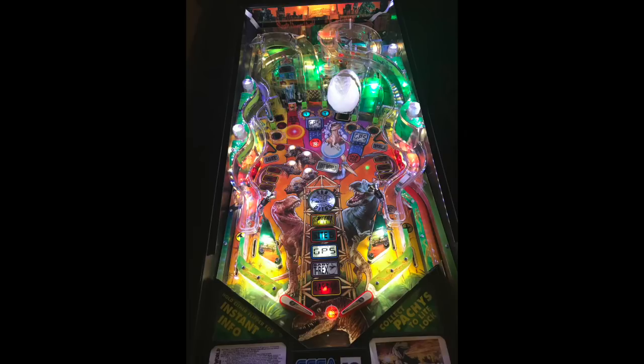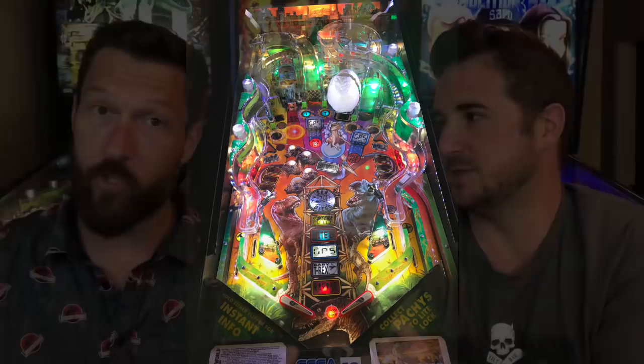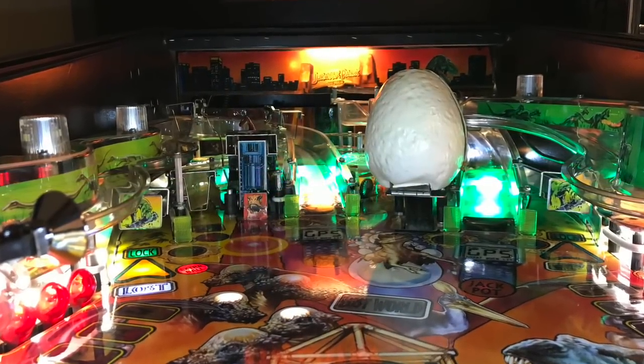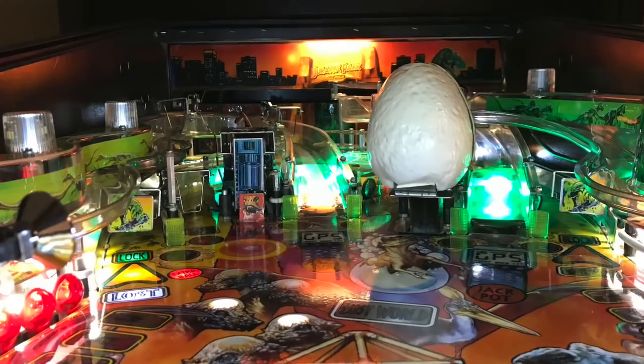It's fun. There's a lot of shots. Ramps are very nice. The orbits are very fast. They're very silky. It's smooth. It's got drop targets too. There's a stand-up drop target in front of the Raptor. You hit that too. And Sega stand-up targets, I like them because they have a little flex in them.